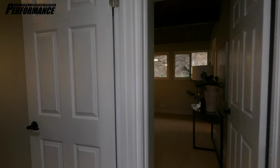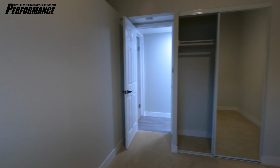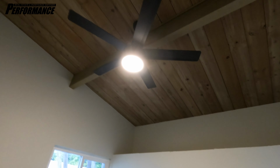We're making our way down the hallway to the third bedroom, which would be great for an office or maybe a nursery. Has a really nice storage area with the same beautiful wood. A lot of character.